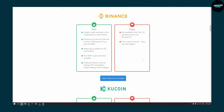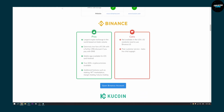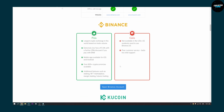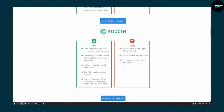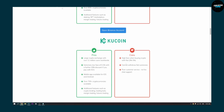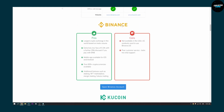Now, if I were to compare Binance and KuCoin, I would say Binance is the winner here. Why? Because Binance actually has a Binance card, so you can actually spend your crypto, which is the biggest hit for Binance. And on KuCoin, they don't have a card yet, but they will have a card in the future, so you will be able to withdraw fiat currencies to your card. Now, as you can see, obviously Binance is a really popular exchange. But I would say Binance wins here, even though their biggest con is that it's not available in USA.